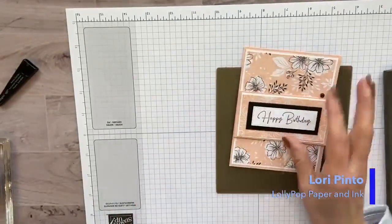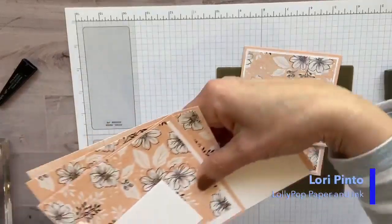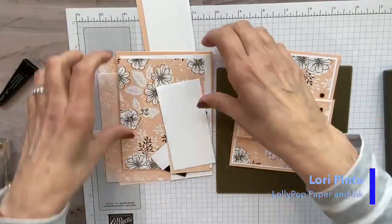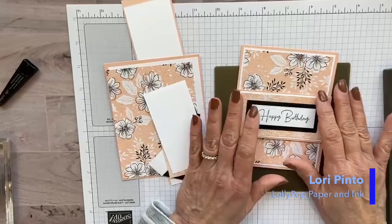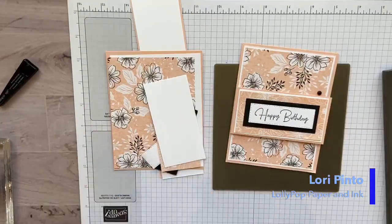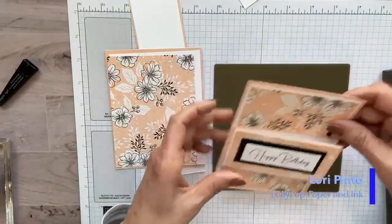So what I did was I just took, let me get my pieces here. And, oh, I don't need all of this. I don't need all of that. I guess I'm saving this. This was the celebration paper from the Friendly Hello bundle. And I still have loads of it and I'm still loving it.